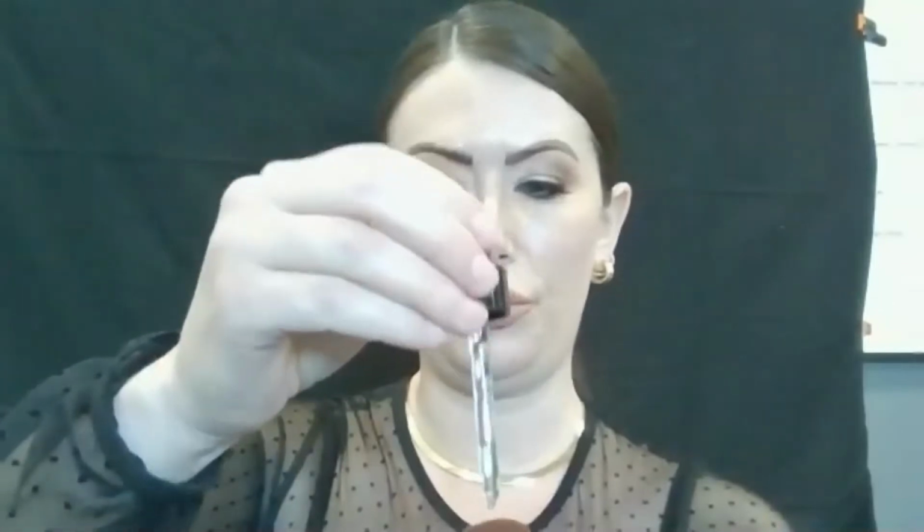So I'm going to go in, I'm a little on the drier side, so I'm just going to do 2 pumps of it. Or 2 drops. So I'm going to go in and we're just going to prep the skin with the hydrating oil.